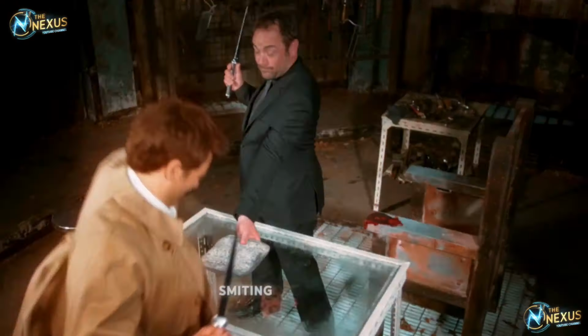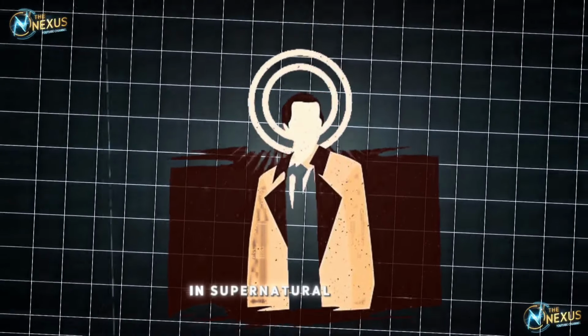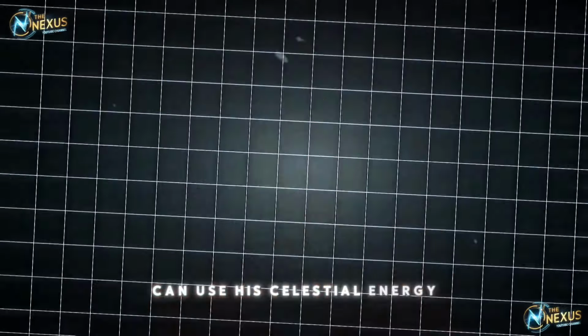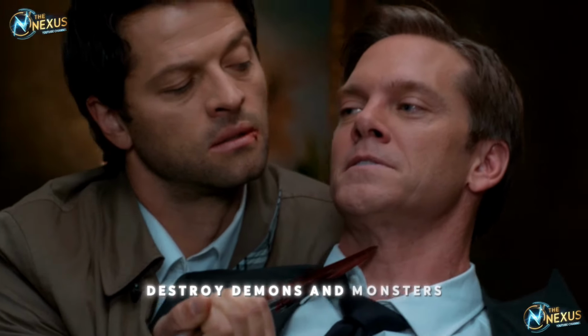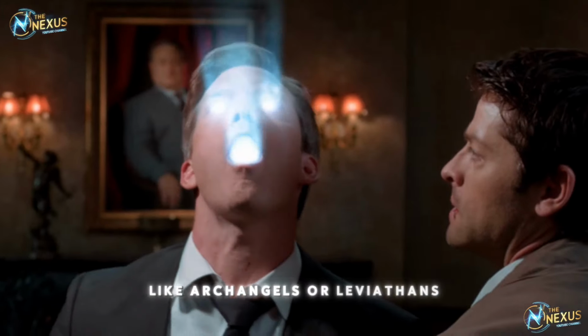Advanced smiting. Smiting is one of the most iconic abilities of angels in Supernatural. Castiel can use his celestial energy to instantly exterminate supernatural beings. However, he can only do this to beings of a lower celestial hierarchy. Thus, while he can easily destroy demons and monsters, he struggles when facing more powerful entities like archangels or leviathans.